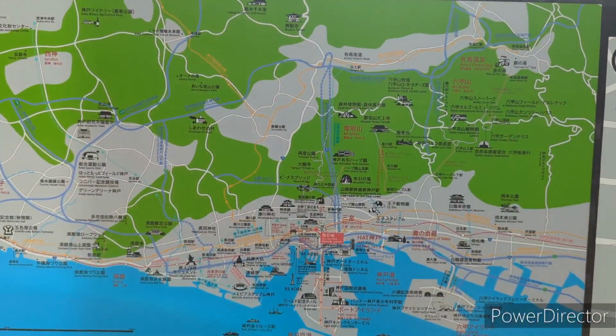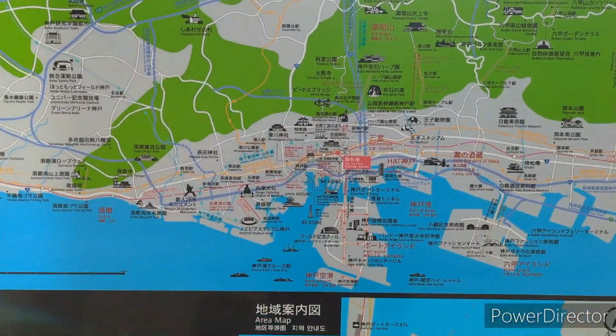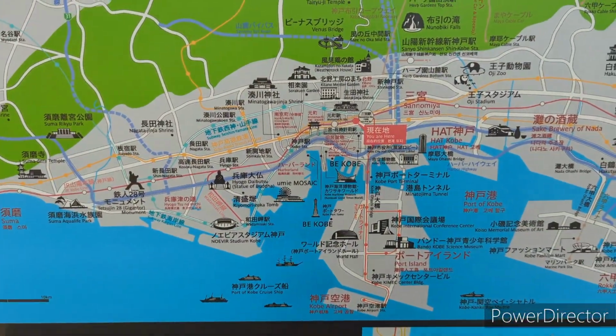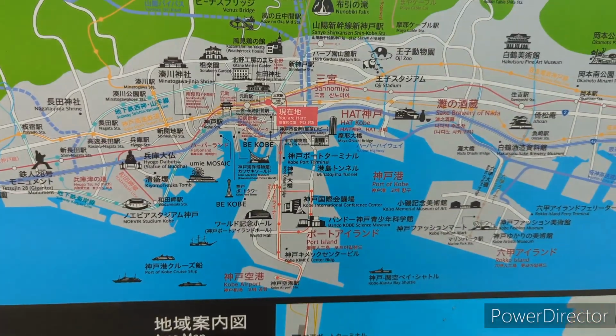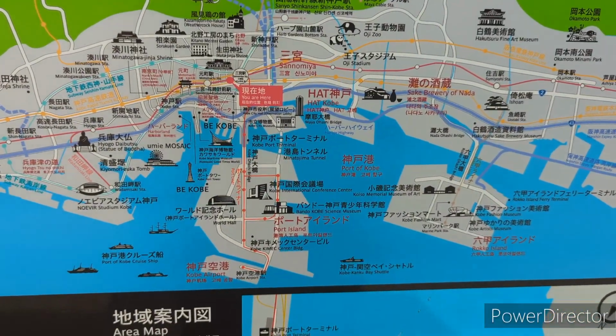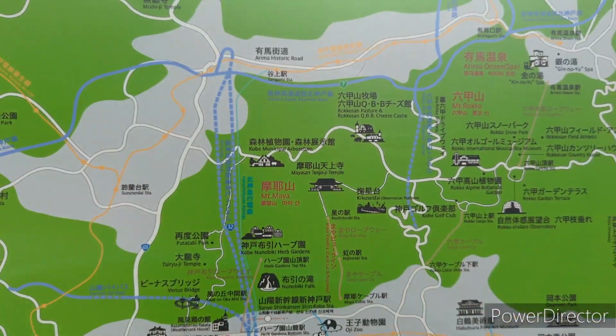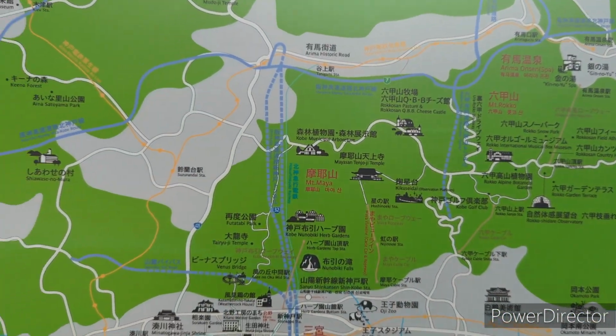I know they have some shrines up in the mountains here. They have, say, Kobe Port Tower. You've got a little boat. You've got the airport off the ocean here. It's shopping, museums. And this is all you can see in English here.